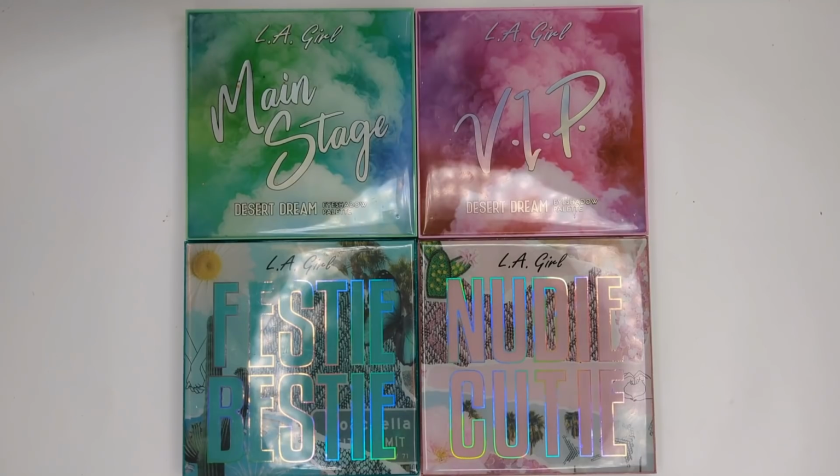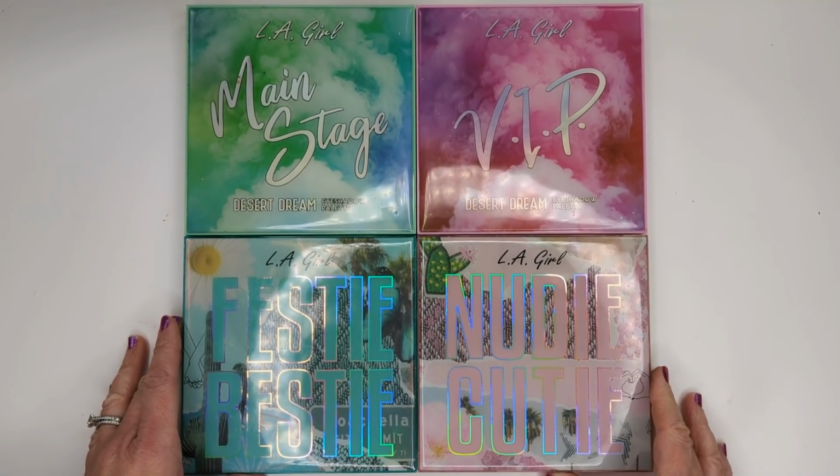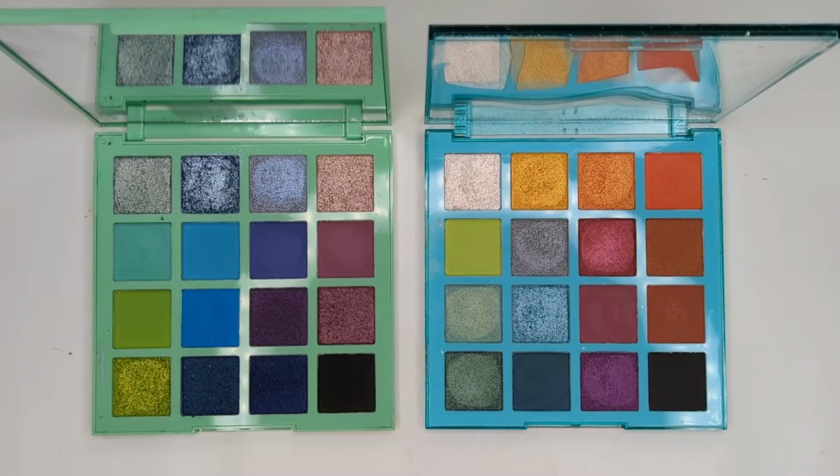So anyway, I just want to quickly show you these next to last year's festival collection so we can see how they compare. So it's funny because even the outer packaging, I feel like they did very similarly. You have the blue green, the turquoise one, and then you have the pink one. And then when you look at the inside, I think the more colorful ones, you definitely have a lot of similarity here when it comes to the blues and greens on the left side of the palette.